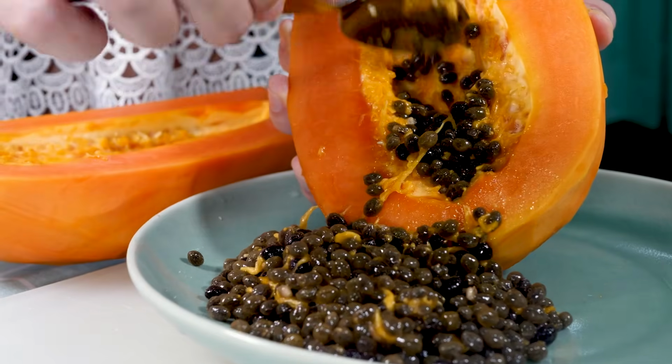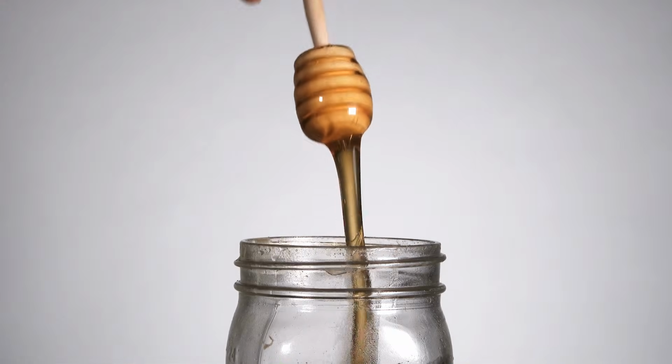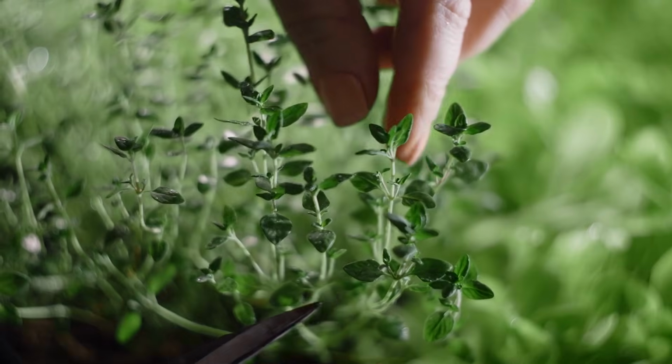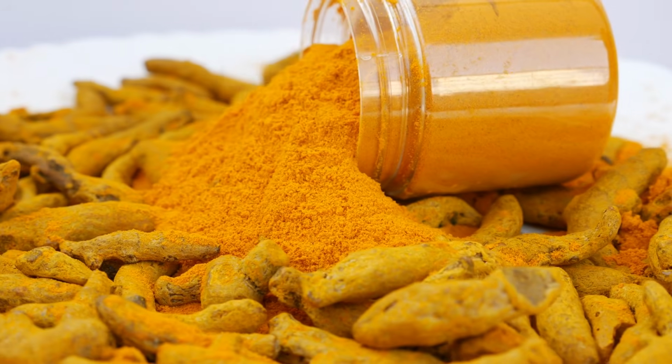So just to recap: mangosteen, tropical fruits, okay? Things like that. Passion flower, honey, lots of manuka honey, things like that. Lots of bee pollen if you want a lower carb solution for that. Then of course we have tea, we have thyme, we have citrus, all in concentrated amounts whenever you can, okay? And then lastly, that curcumin, adding that into the mix.